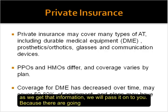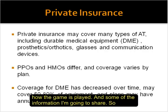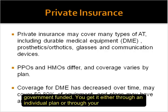So private insurance, this is not Medi-Cal, not Medicare, so not government funded, that you get either through an individual plan or through your employer. And these plans may cover many types of assistive technology, including durable medical equipment, prosthetics and orthotics, glasses, and communication devices. So you may be wondering, what is durable medical equipment?